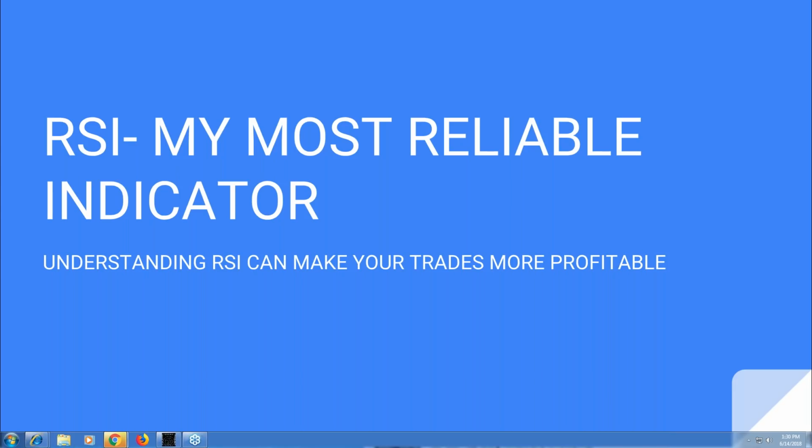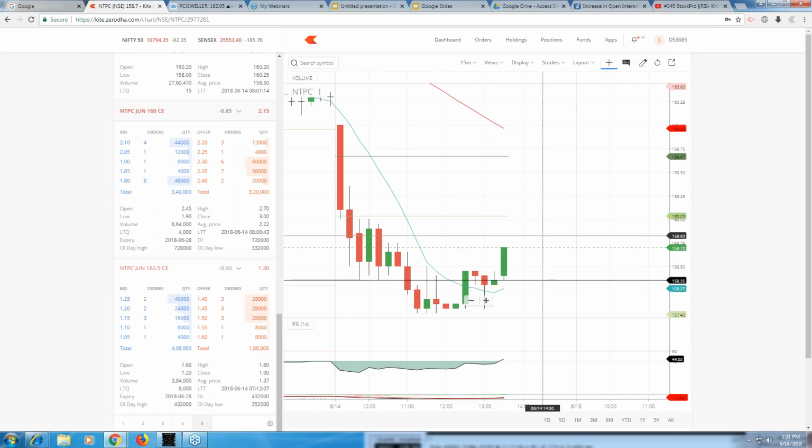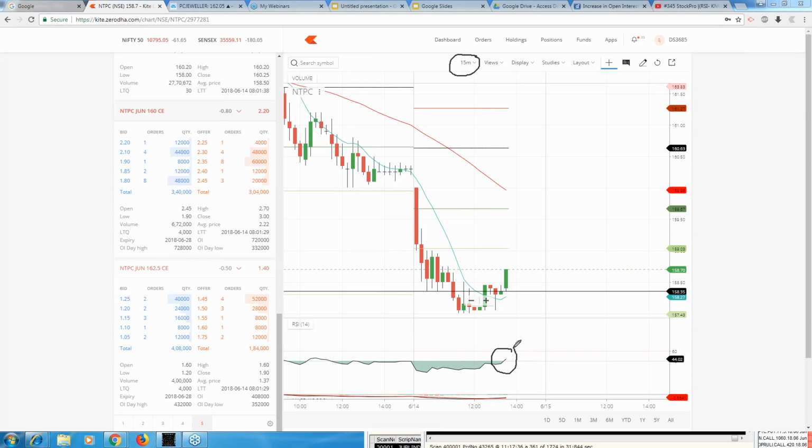All right, and this is NTPC. I've put NTPC. If you want to trade in intraday, just look at it. Right now RSI has just crossed, and see the momentum. And as I told you yesterday, RSI is a momentum indicator, right? Right now it's a 15 minutes time frame, and just right now RSI has crossed a barrier of 40, and see how this is heading up nicely, right? It's right here in front of your eyes.